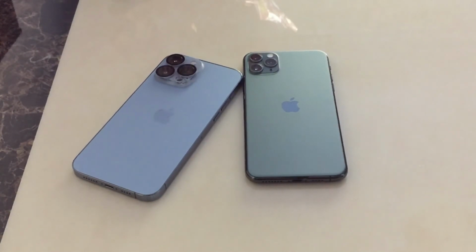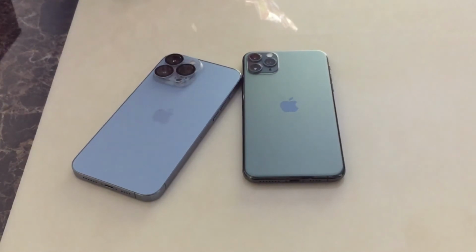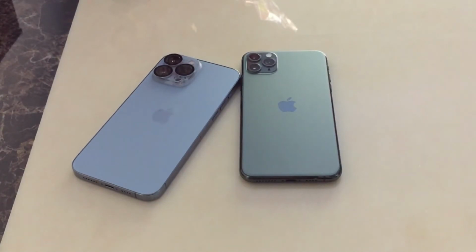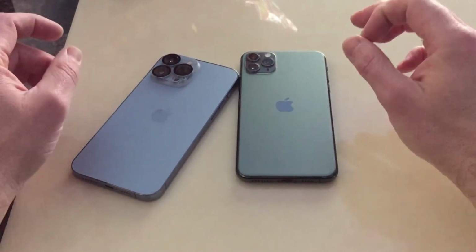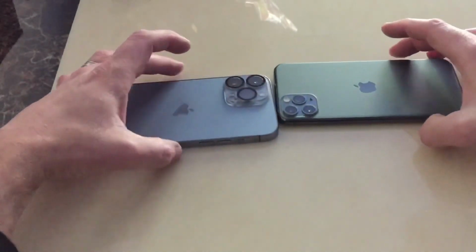Really, really good. I've not tested it in water. I don't think I will, because to me this phone is really fragile. I dare not drop it, and I'm not getting a case or a cover for it just yet. I probably will start doing skin videos for it at some stage, but not yet, because I'm not too confident with it to do that. I don't think I need to, but yeah, it's worth an upgrade.